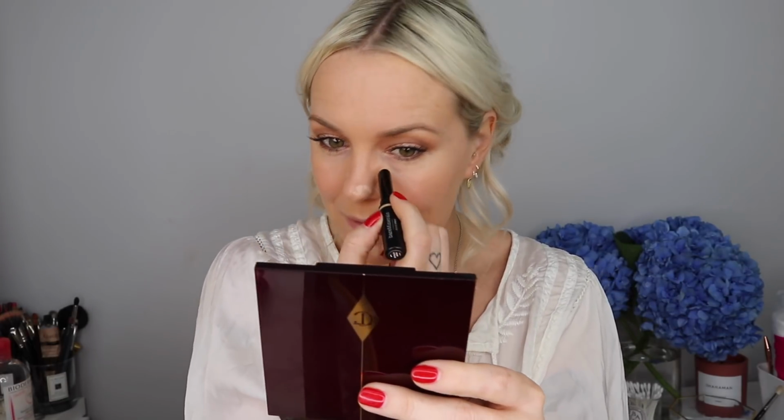For my concealer today, I'm going to use the Bare Minerals Concealer Stick. This is such a gorgeous product to use around the eye. It gives you just enough coverage on the skin as well. So I'm going to put a little bit on my chin, around the nose area, and then just a little bit around the inner part of the eye.